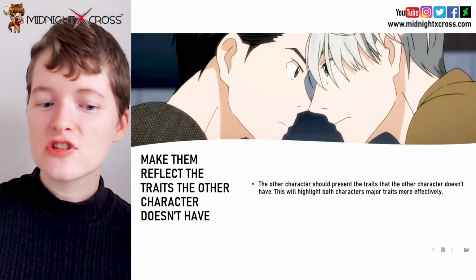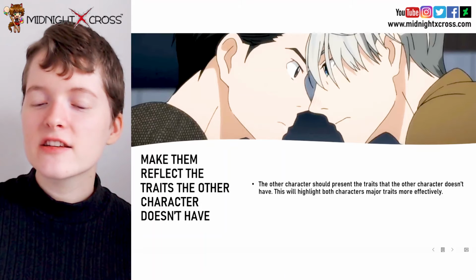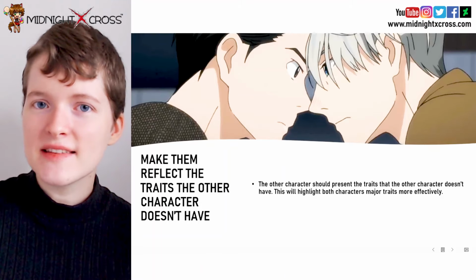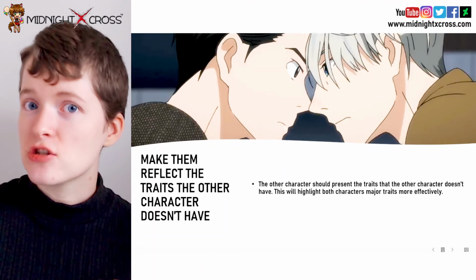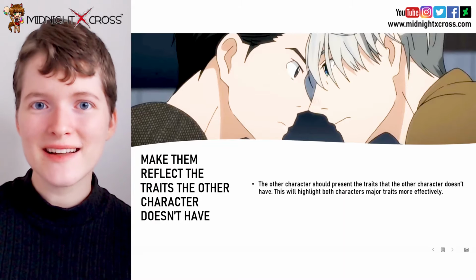Make them reflect the traits that the other character does not have. The other character should present the traits in themselves that the other character does not have. This will highlight that character's major traits more effectively. By having each character show the traits that the other character does not have, it will help to contrast those traits, and it will also present those traits in a stronger way so that it's easier for the audience to notice those traits in both of those characters.